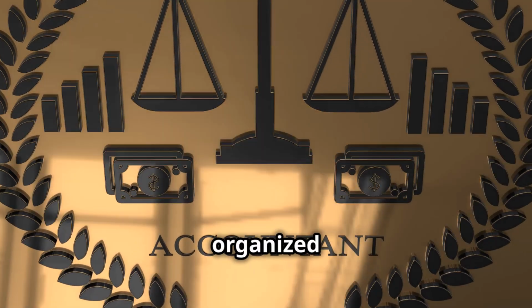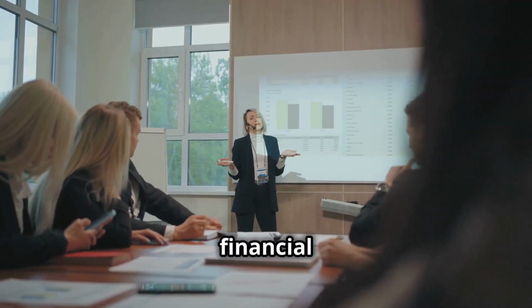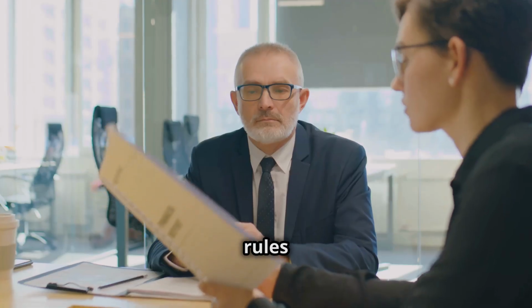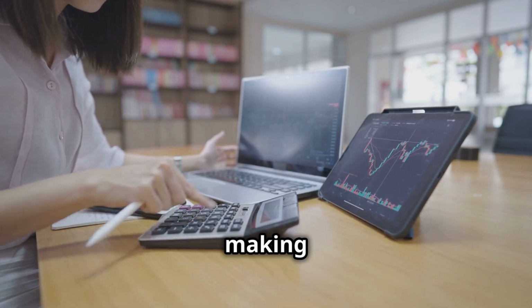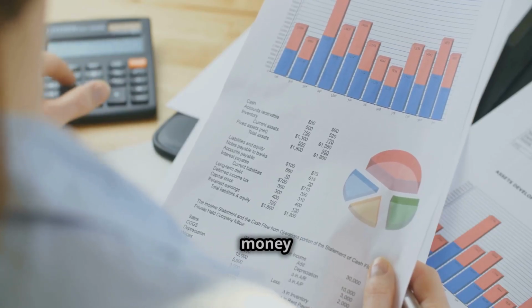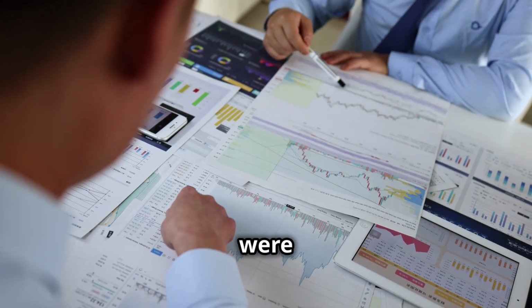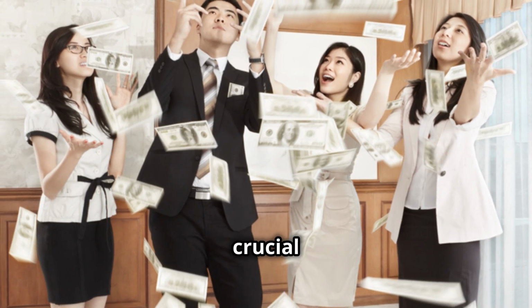This information is organized in financial statements. Accountants use special rules to record financial information. These rules make sure everyone understands the numbers. Accounting is important for making good business decisions. Without accounting, businesses wouldn't know how much money they have. They wouldn't know if they were making or losing money. So, mastering accounting is crucial for any business.